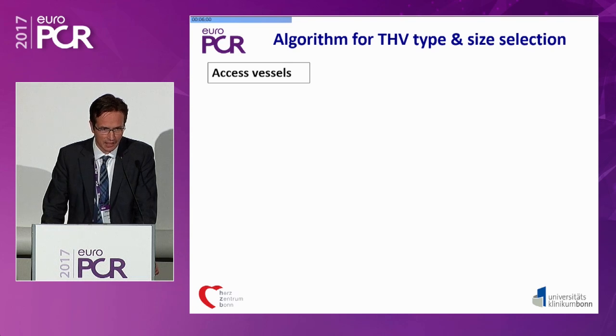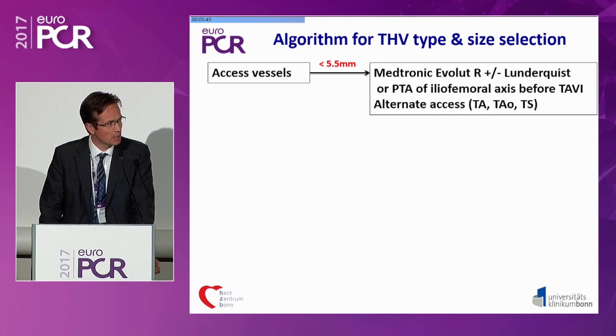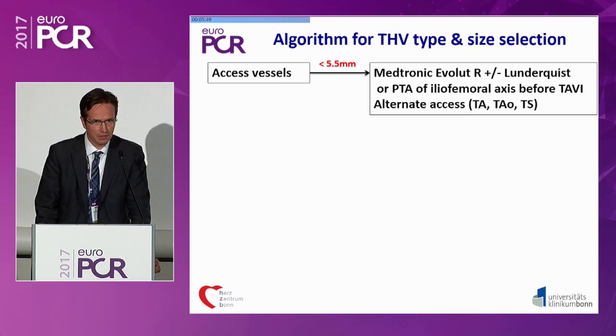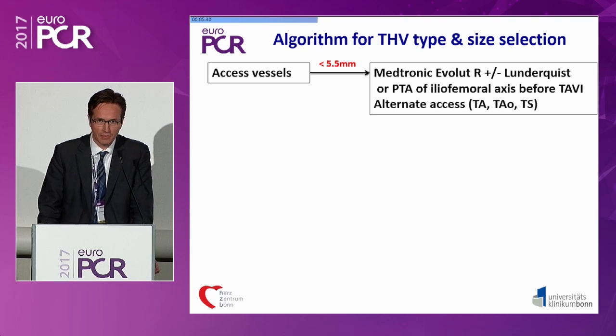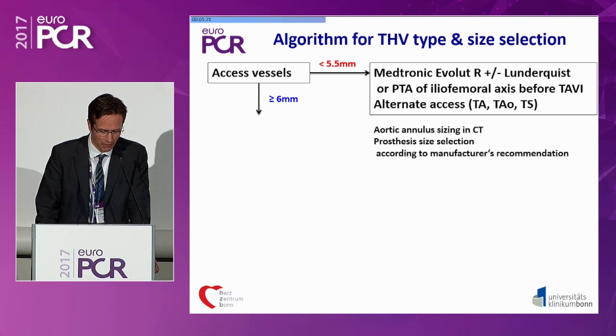And this is kind of an algorithm we are using in our practice to select these patients after the introduction of next generation devices. If a patient has transfemoral access vessels below 5.5 millimeters, we predominantly use the Evolut R. Maybe if the patient had tortuous vessels, also with a stiff Lunderquist wire, or if it was only a localized stenosis, the patient underwent PTA of the iliofemoral axis first before the TAVI procedure, or definitely there's also an option: we chose an alternate axis. In these times, I would say it's below 10% non-transfemoral TAVI cases in our center. And if vessels were fine, we had the choice.